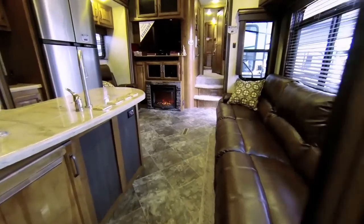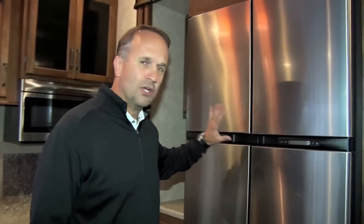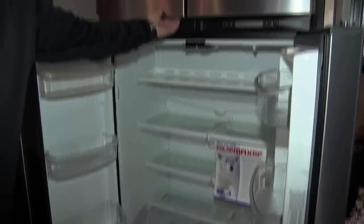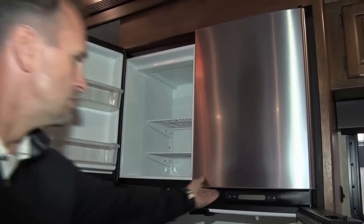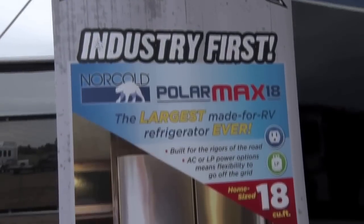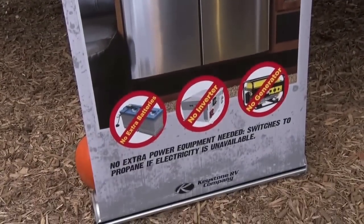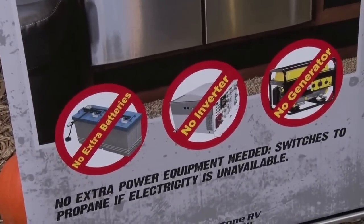First of all, it's got a nice, spacious living area, which is nice to have when you're in a toy hauler. The second thing is our new 18-cubic-foot refrigerator, which is RV compatible instead of being a residential style. And what I mean by that is you could operate this refrigerator off of propane or electric. You don't need a generator. You don't need a bank of batteries or an inverter to operate like you would a residential style refrigerator.